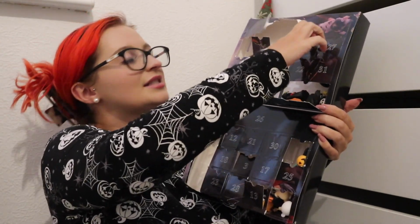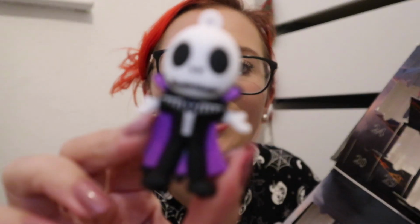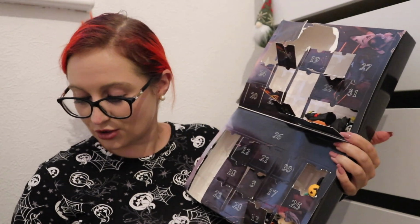15, 16. Do we have anything behind the door of 16? We do. A skull skeleton Dracula, perhaps? Mwahaha. I don't mind that one. I think that's actually quite a funky one.